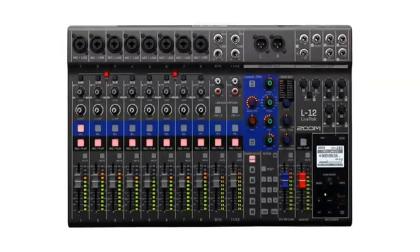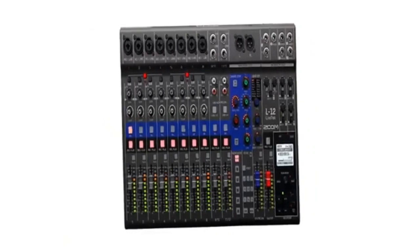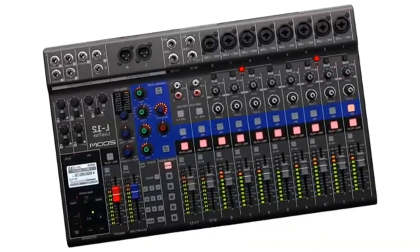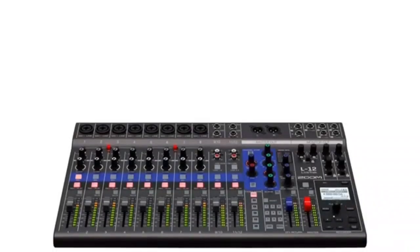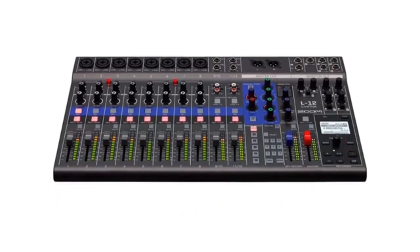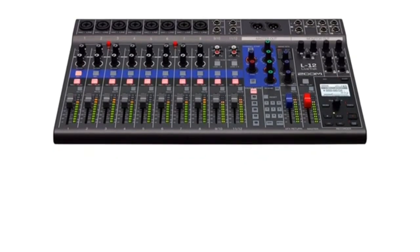If you're performing live, you can record and mix your show simultaneously. You can even set up the L12 to record automatically when the master fader detects a certain decibel level, perfect for situations where the engineer and performer are the same people. At Sweetwater, we found that the L12 makes recording incredibly fast and easy.